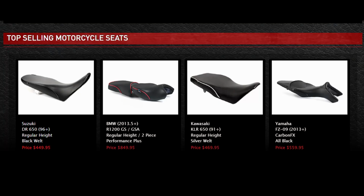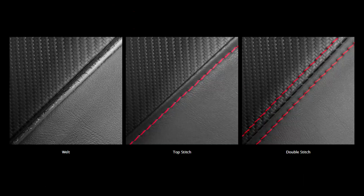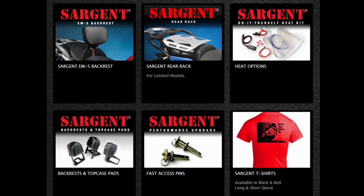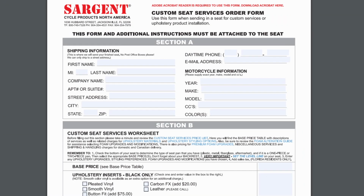If you look on the Sargent website, you can see seat options available for your motorcycle, the different material options they offer, stitching options and welt color options. They also have backrest options, luggage rack options, and other accessories. They can set you up with seats that retain the factory seat height or offer a lower seat height. If they don't have a standard aftermarket solution that you like, talk to their custom seat services division and they can hook you up no matter what you ride or what you want your seat to be.